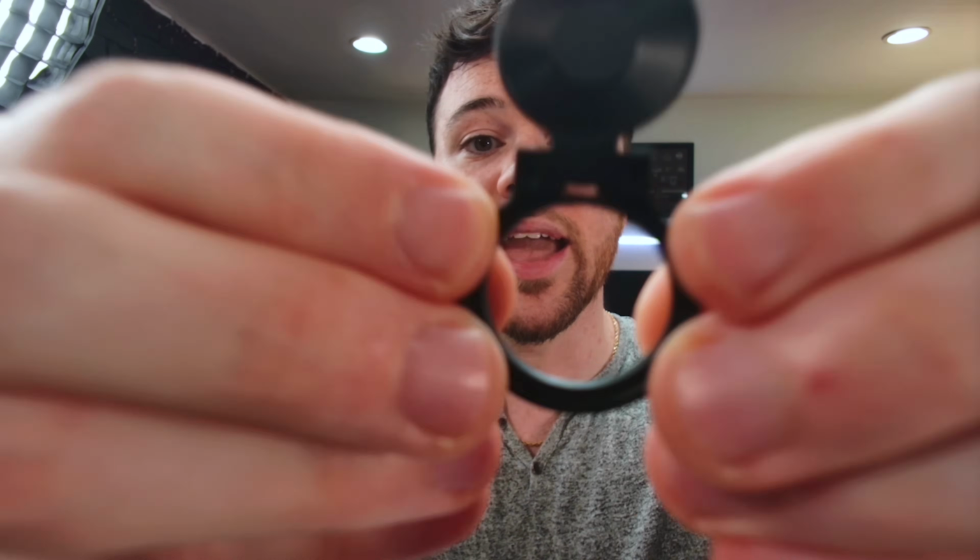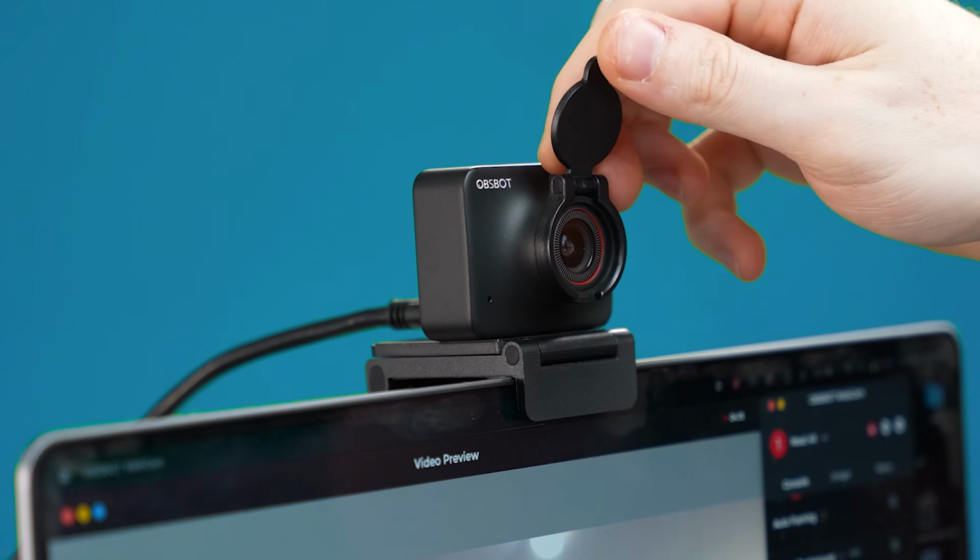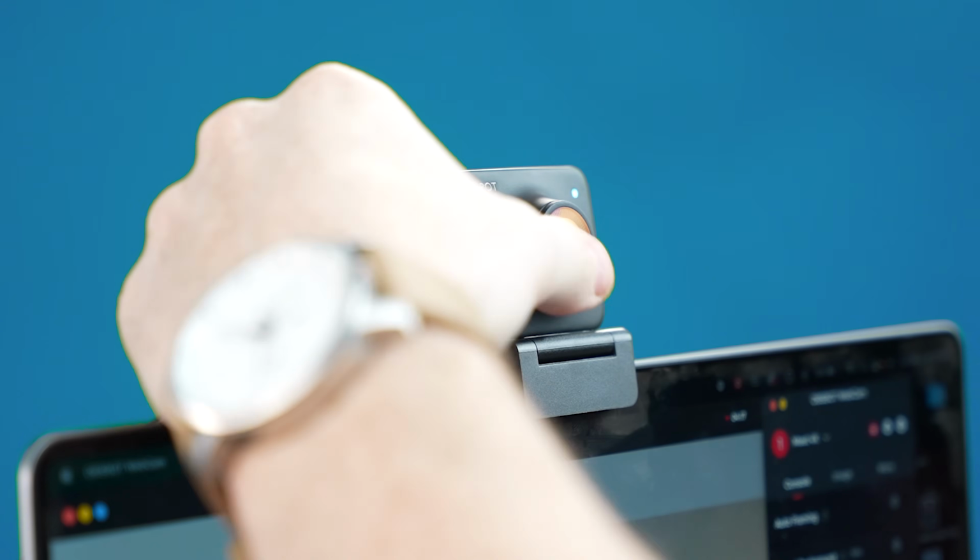It does come with a privacy cover as well. It fits right on top of the lens there. So if you're not live, but it's still powered on, you can just close the little privacy cover, just like that. And here we are. We're back. And there is also a button up top here.